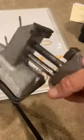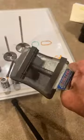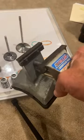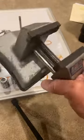This is the cheapest, creepiest, most junkiest vise I could find in my shop, because I came in my house to do this video, and my vises are either bolted to benches or they're mounted in an engine stand, and I didn't want to bring a giant engine stand in the house.